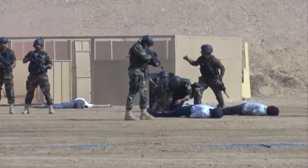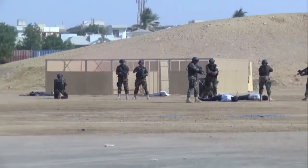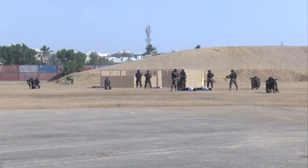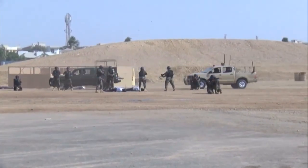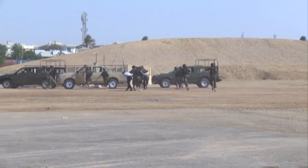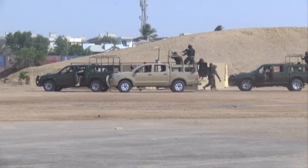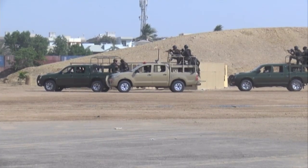Upon disengagement from the target, the force will set a demolition charge at the compound for its destruction. After successful clearance of the terrorist hideout, assault teams are moving back to base along with the apprehended terrorist commander.